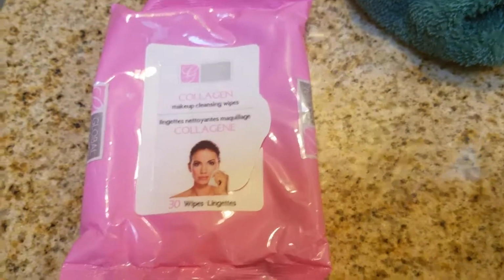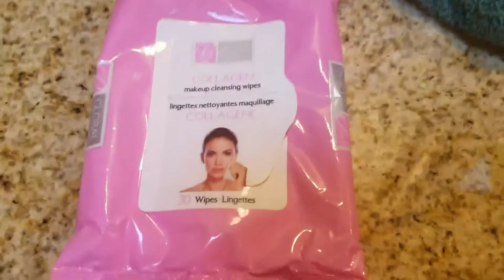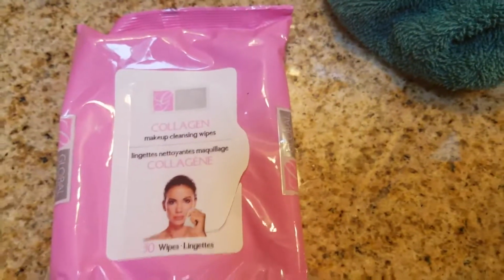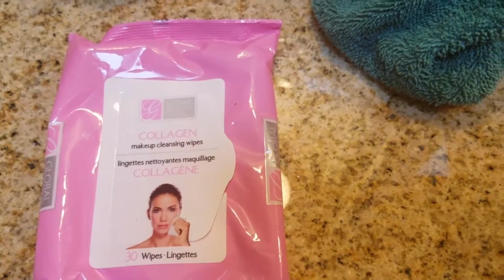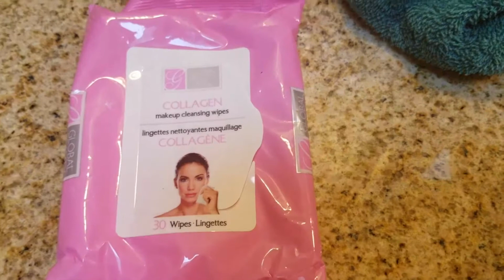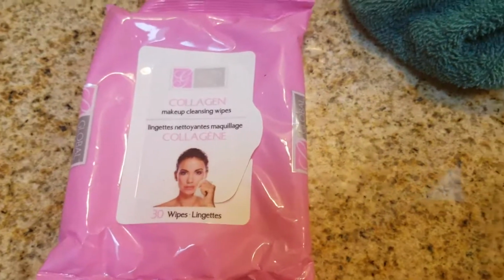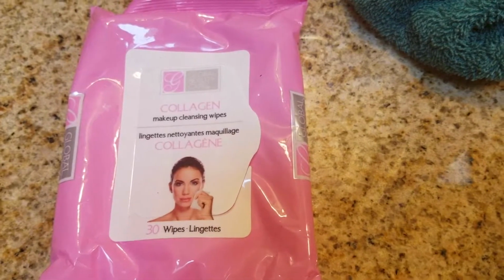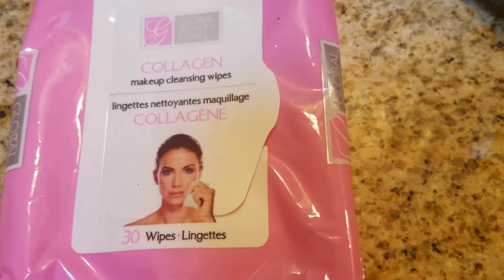Since this is open, when I go away I'll probably put it in a plastic bag just to really seal in some of that moisture. But I was really happy with it. I couldn't believe that it took off all my waterproof makeup, because even sometimes my own eye makeup remover will give me a hard time, and then I have to rub a little bit harder to take it off. So these are really awesome.